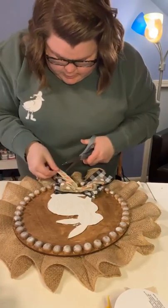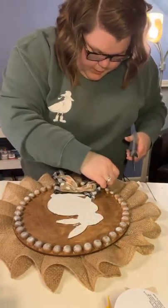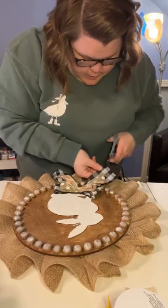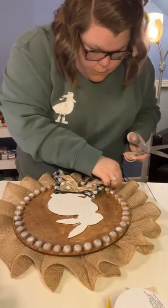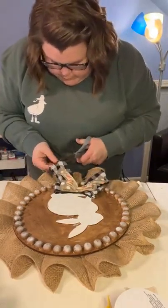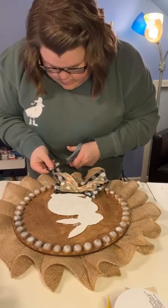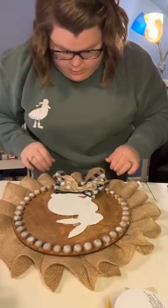Alrighty, and cut this on an angle. I like doing this kind of angle. And then for this, I will also cut it on an angle. Just going right from the corner because I liked the length. I'm just cutting it on an angle. That was kind of a curved angle, but it is what it is.